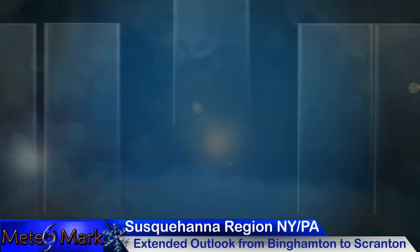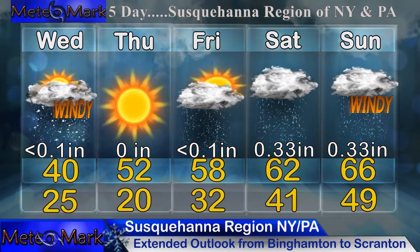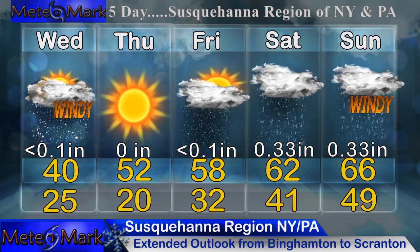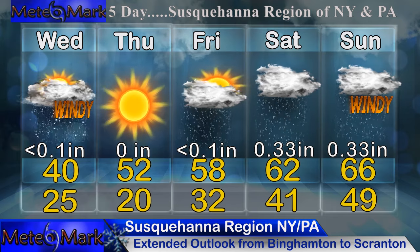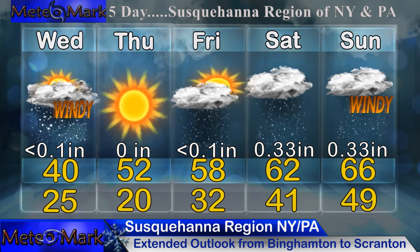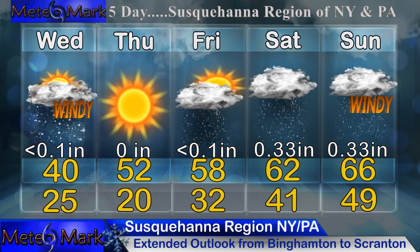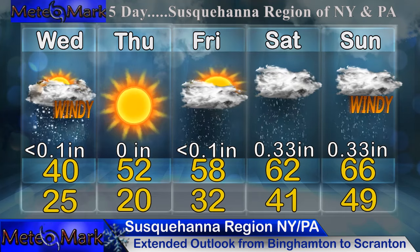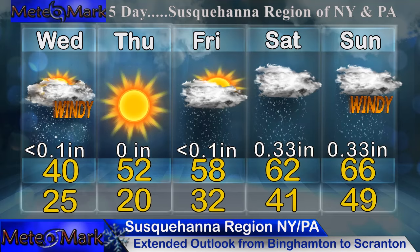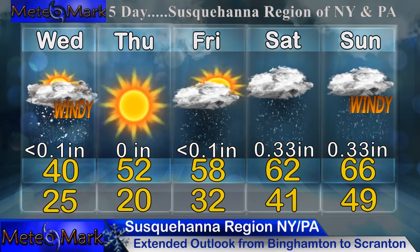Extended forecast from our hometown viewers, Binghamton, Scranton, Upper Susquehanna River Valley, New York, and Pennsylvania. As we take a look through the rest of your week, cold start Wednesday morning. There'll be a chance of rain and snow showers throughout the day, only making it up towards 40. Those gusty winds continuing. Finally, Thursday, no gusts of wind. That's great. Sunny skies, lower 50s into Friday. A little bit of increasing clouds in the afternoon, up towards the mid to high 50s. And then Saturday and Sunday into the weekend, showers pretty much every day, but it will be warming through the 60s.